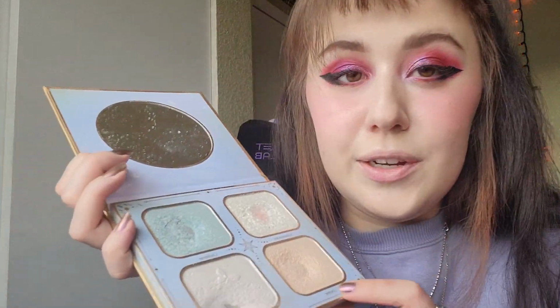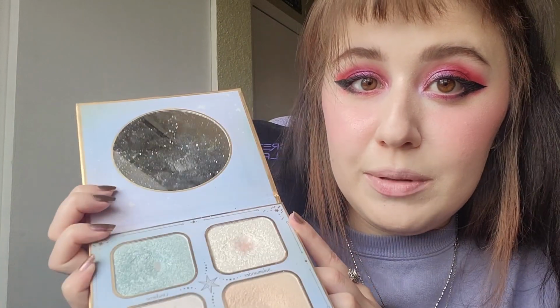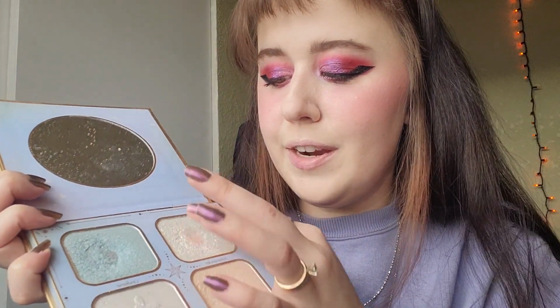I'm trying to focus on Gnome. I don't know how long it's going to take me to hit Pan and Salamander. Probably a while, because this is a very, very glittery, very high impact highlighter, and when you put it on the face, it legitimately looks like glitter chunks. So it's a bit hard to use as an everyday kind of a highlighter, although I am trying. So yeah, half panned, very exciting. We'll see how it looks next month. Maybe I will have hit another pan.